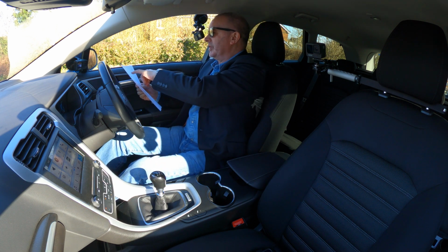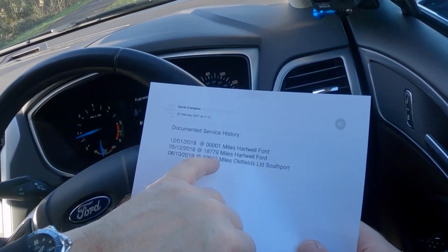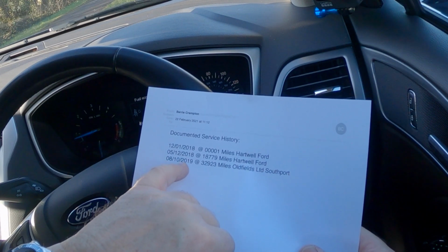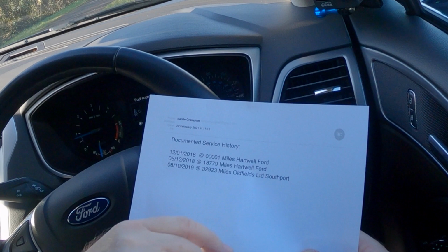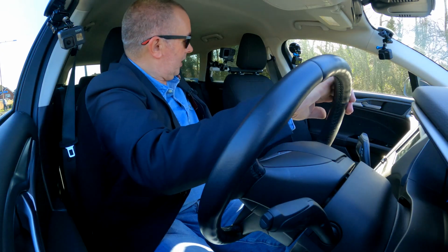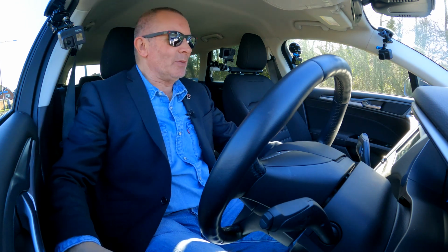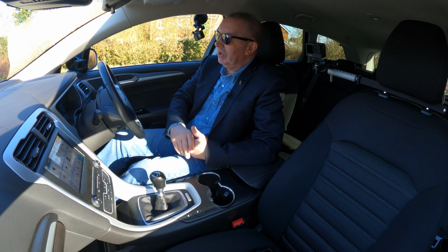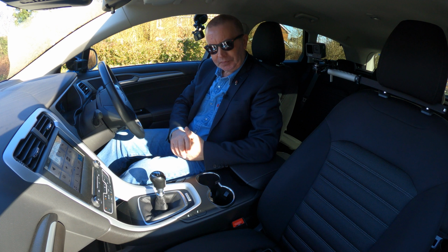So service history, that's the PDI there, and then 5th of 12th 2018, 18,779 miles, Hartwell Ford. And then the 8th of 10th 2019 at 32,923 miles, Oldfields Limited, Southport. They used to be a Vauxhall dealer back in the day, and one of the competitors where I used to work when I first started. Car's done 36,228 miles now.